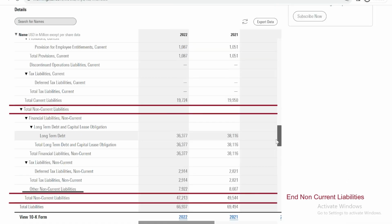Another thing that could be included in these other non-current liabilities are some non-current payables, which is basically the same as accounts payable, so it's money that the business owes to providers. But in this case, the line of credit the provider gave the business is longer than a year, so the supplies will be paid in more than 12 months.